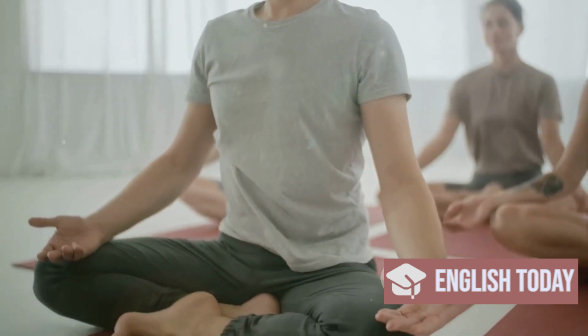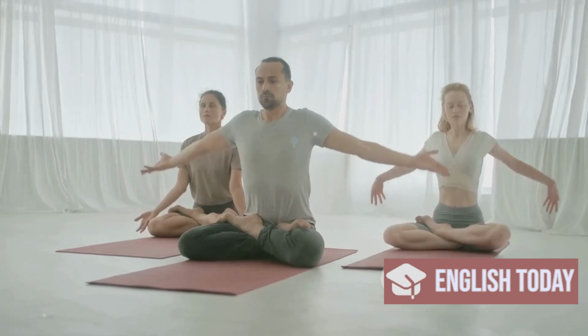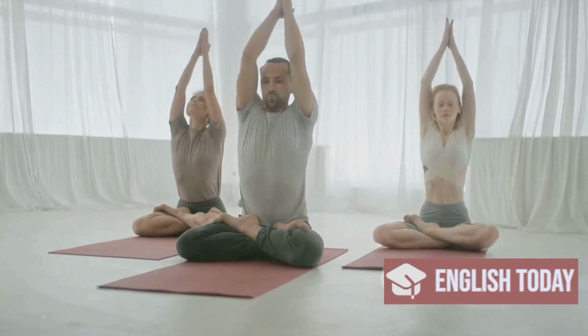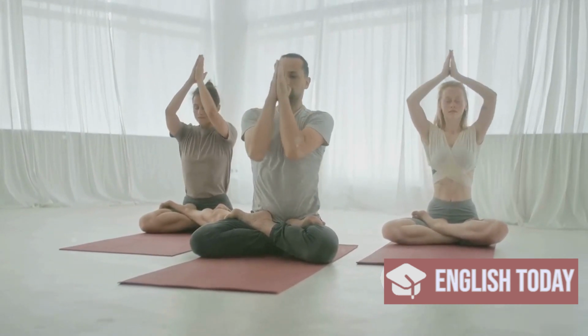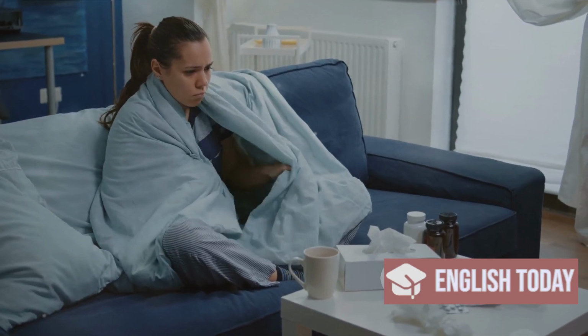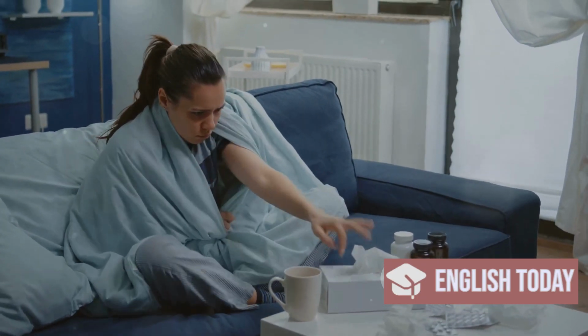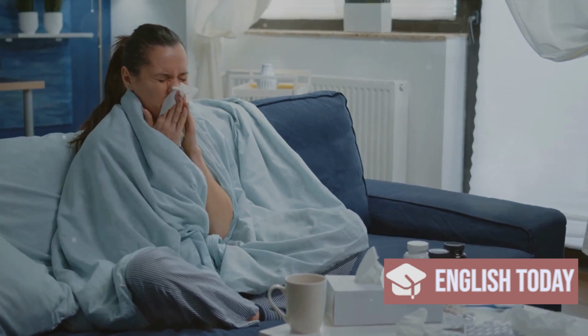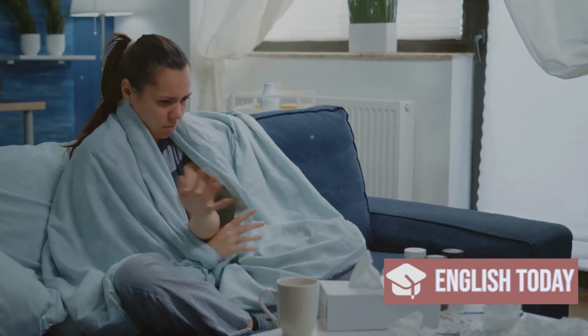Starting with illness and disease, these words are often used interchangeably. However, illness is a state of feeling unwell, while disease refers to a specific condition affecting the body. For example, one might say, "I feel ill," or "I have a disease called asthma." Next is symptoms. Symptoms are signs or indications of a particular disease or illness. If you have a cold, for instance, you might experience symptoms like a runny nose or a sore throat.